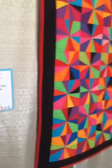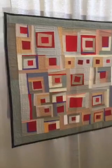How many quilts did she bring? It looks like there's about 20 quilts hanging from her. And I just love the light drapes that the Modern Quilt Guild uses. The quilts look really great in this sun-filled room.